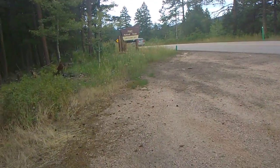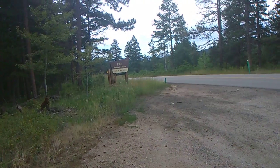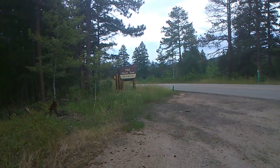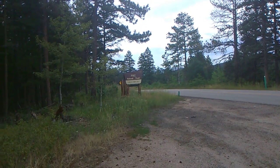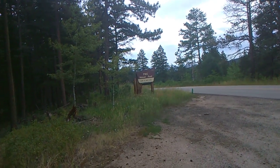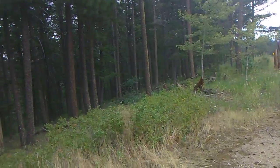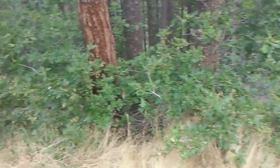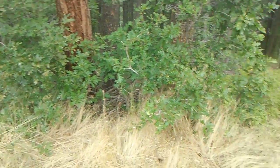We're about to do another metal detecting segment here. This is Pike National Forest. I was here before, but I'm gonna try the other side now. See what we can find. I'm already noticing a lot of trash.